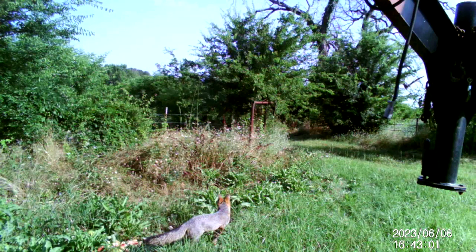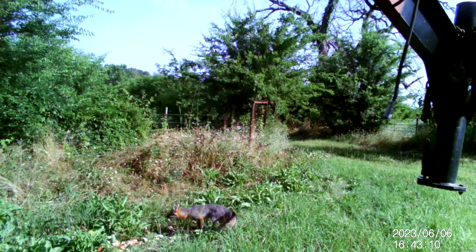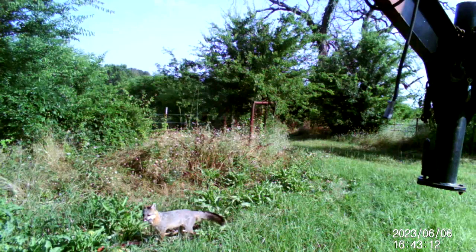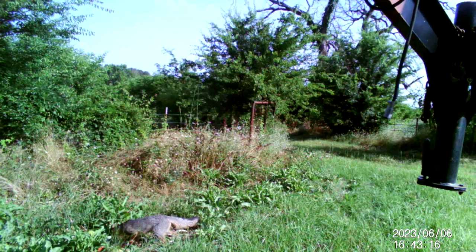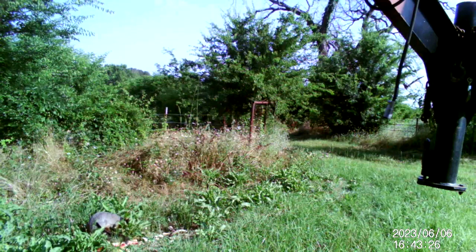There's our first video. Look at that little fox. He's looking around trying to decide if he wants to get into that watermelon and cantaloupe. Should I? Maybe anybody looking? Let's see. Cantaloupe, watermelon. Which one should I try first? Look at the long tail on that little fox. Oh, anybody looking?